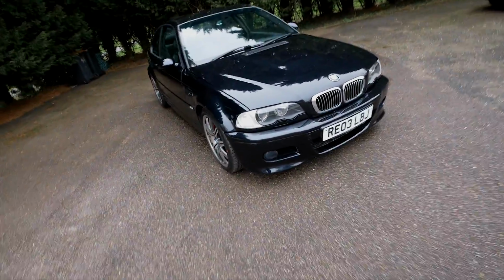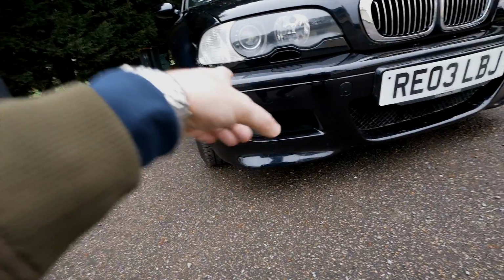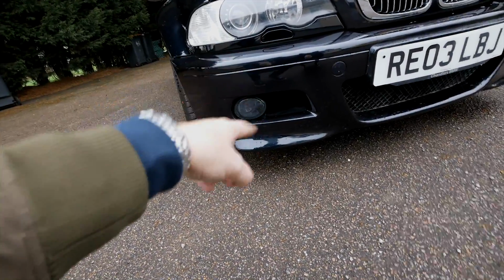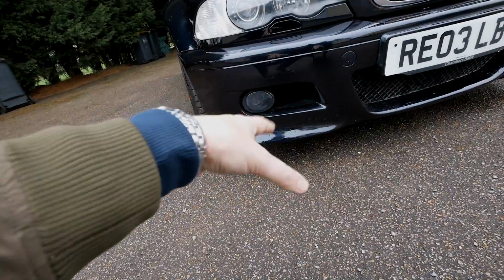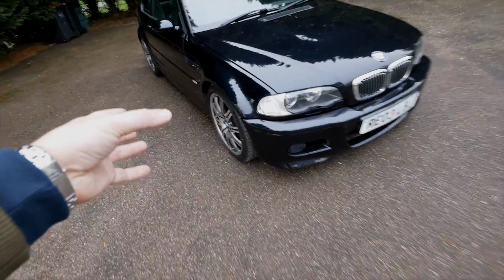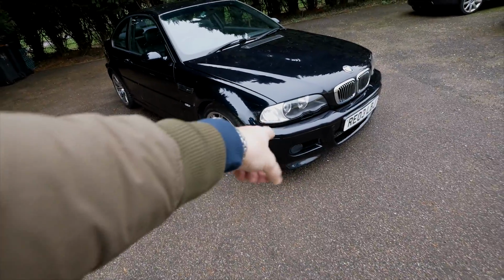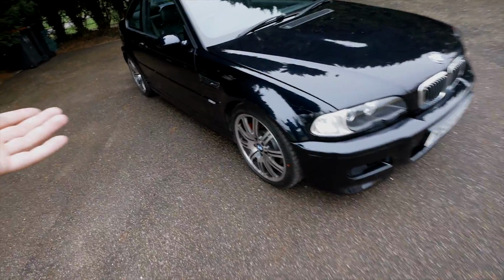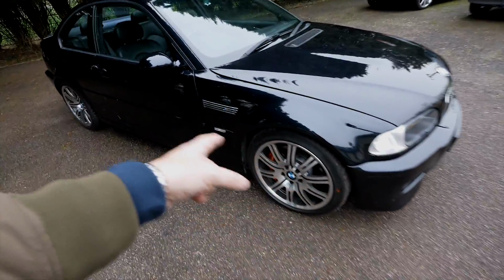One thing that's really bothering me at the minute, which is one of the reasons why I want to go to the BMW main dealer today, is that these fog lights should have a gloss black plastic surround around them. They're not mega money, but it just finishes off the front of the car. It's a common thing. They must fall off quite easily. I've had loads of M3s, and even on the E46, like the 330Cis, they seem to just fall out and get lost. So I'm going to see if they've got them in stock. They probably won't have, but I'm definitely going to get a pair of them.